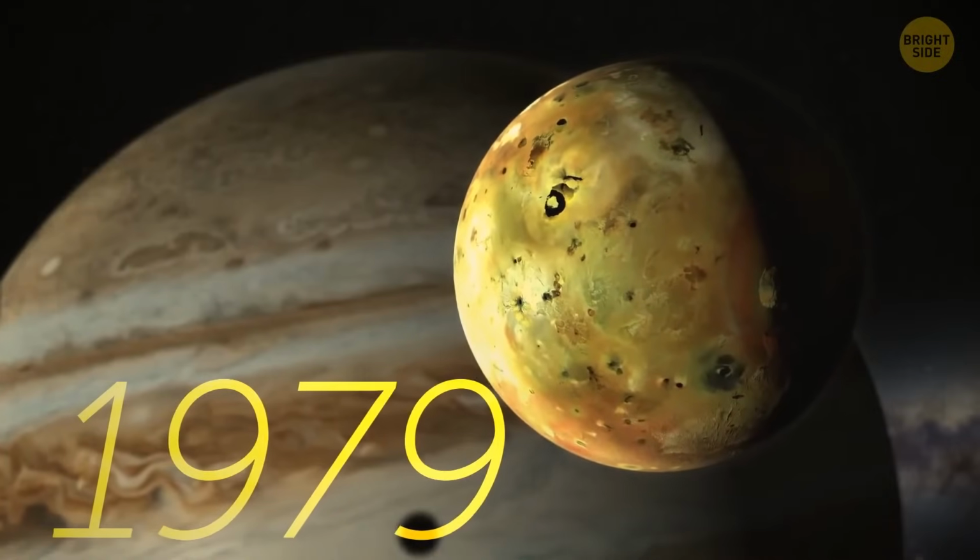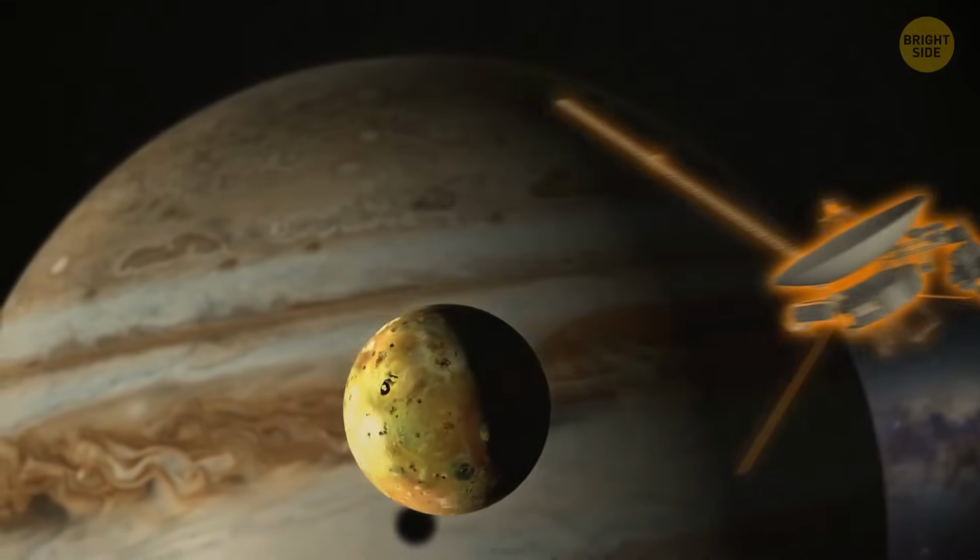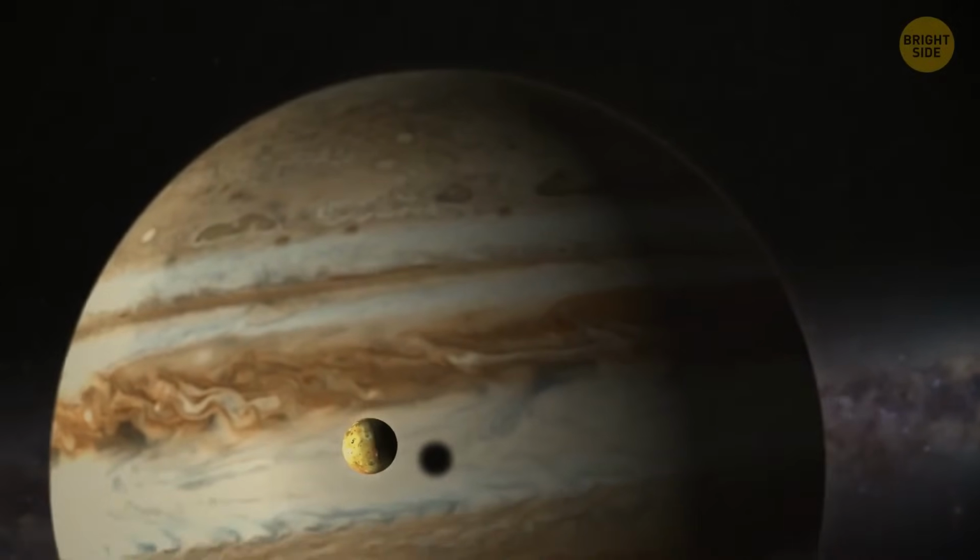About 40 years ago, the Voyager 1 spacecraft came close to the rocky moon Io and discovered that it's a volcanic champion of our solar system.